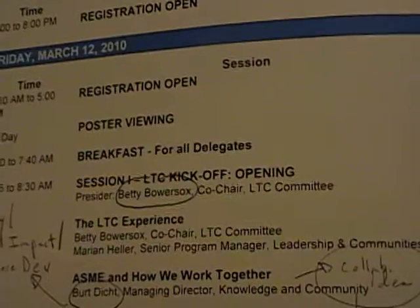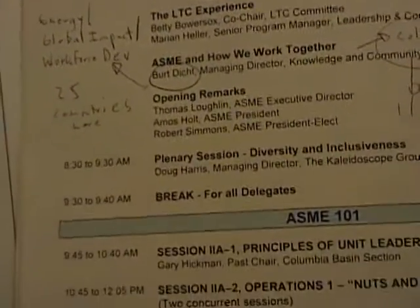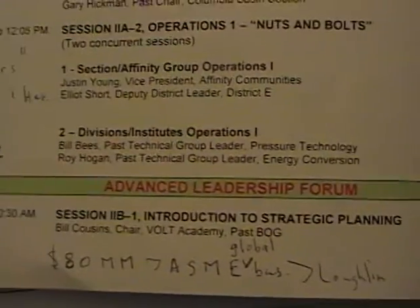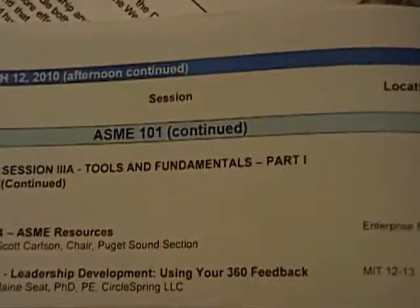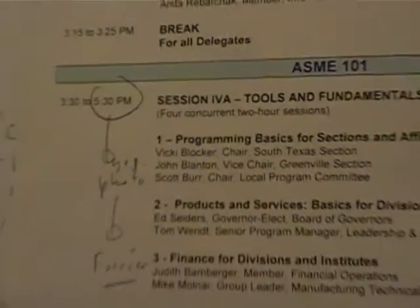And let's see here. A little bit of the program schedule. All right, so there's a little bit of what was going on. Here's the ASME 101. There's some senior stuff there. Focusing on the ASME 101 stuff here.